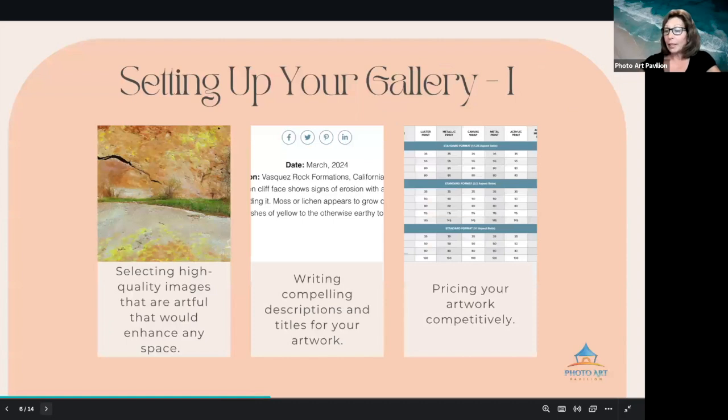So now let's talk about setting up your gallery. And again, whether it be with Photo Art Pavilion, your own website, or something else, you want to make sure, number one, most importantly, that you are selecting high quality images that are artful, that would enhance any space. We are not looking for stock photography when we're talking about art photography. We're looking for artful images that people will want to hang in their home, or their office, in their hotels, in their hospital hallways. That's the type of work that we're looking for. That's the type of work that you would like to put into your online gallery.